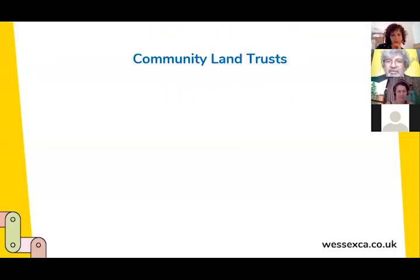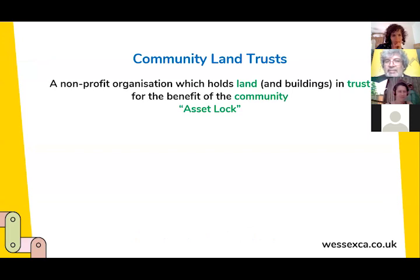So I'm going to start with community land trusts, because that's what Wessex is most famous for, having very successfully promoted community land trust schemes across 3 counties over the past couple of decades. So what is it? Well, it passes the Ronseal test, as in it does what it says on the tin. It's a trust that holds land for the benefit of the community, what we commonly call the asset lock, making sure that that land and any buildings on it are not dissipating into private ownership or in some other way getting away from community control. And that really is all there is to it.